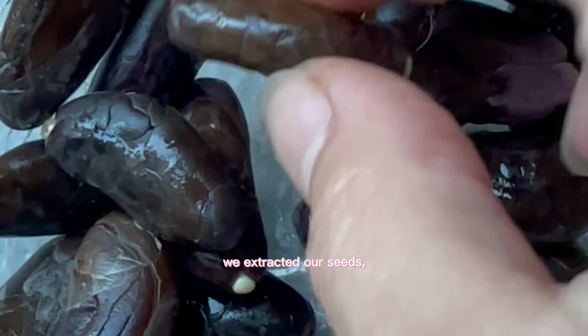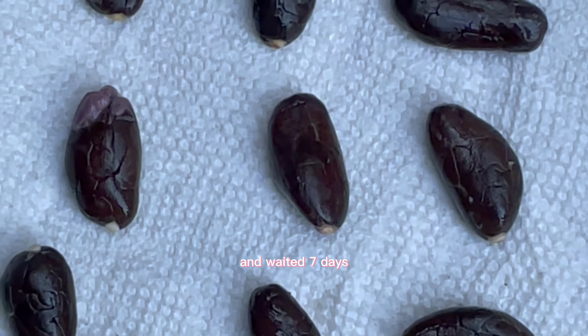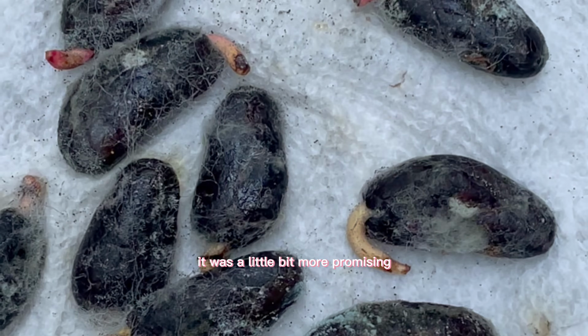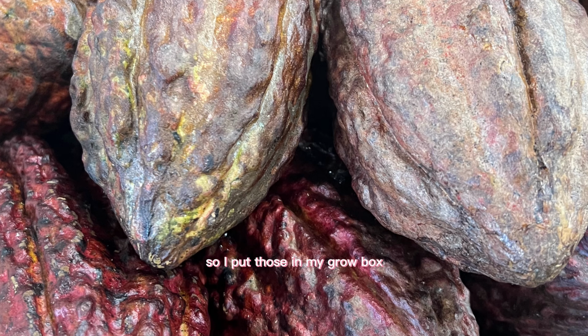We extracted our seeds, peeled that outer gelatinous layer of skin off and got them in orderly fashion on a damp piece of paper towel and waited 7 days. And this is what happened. It was a little bit more promising, but still, sketchy mycelium. But there were a few little golden tails, so I put those in my grow box. I was still determined to grow a darn chocolate plant.